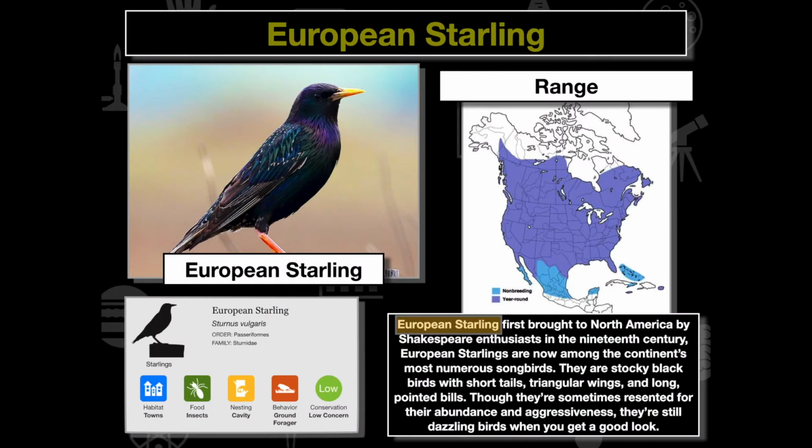Now, the last bird that we're going to go through and look at is the European starling. European starlings were first brought to North America by Shakespeare enthusiasts in the 19th century. European starlings are now among the continent's most numerous songbirds. They are stocky blackbirds with short tails, triangular wings, and long pointed bills. Though they're sometimes resented for their abundance and aggressiveness, they look like dazzling birds when you get up close.